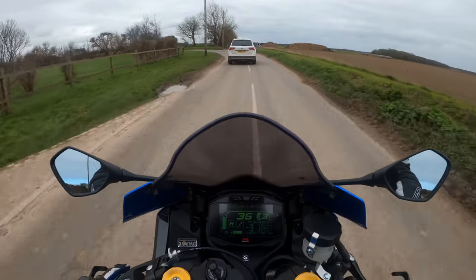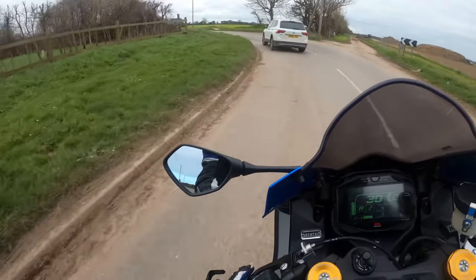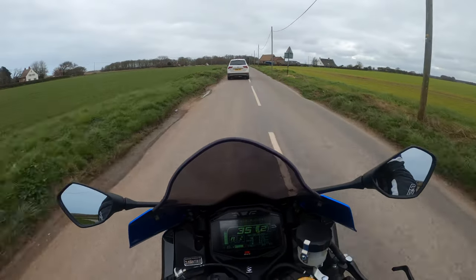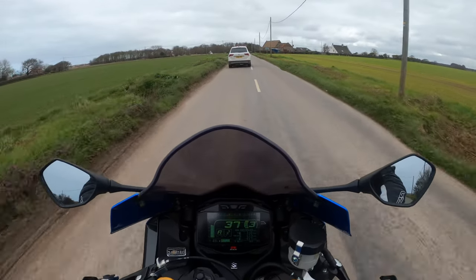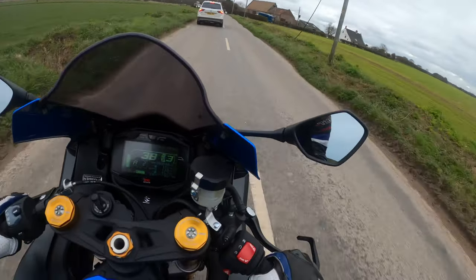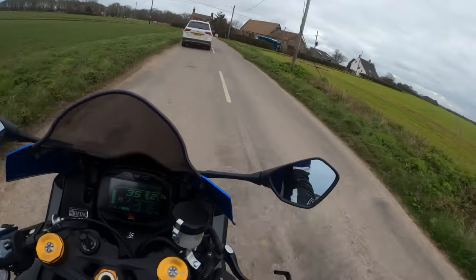I have to go for the overtake manoeuvre when it's safe to do so. But yeah, it's the same with all rider aids as well, you know, traction control and what have you. They're highly needed. Highly needed.